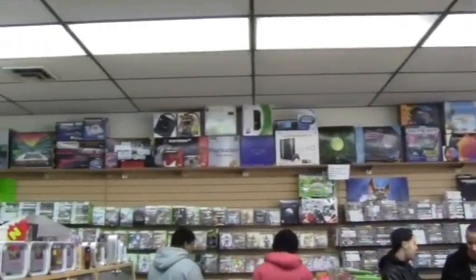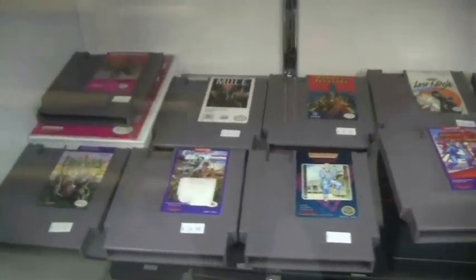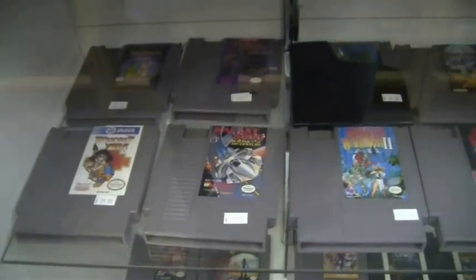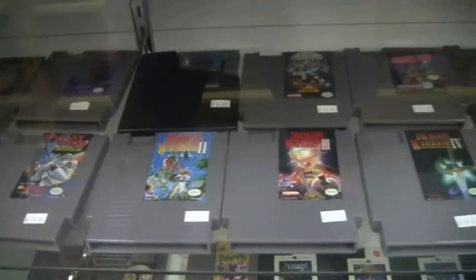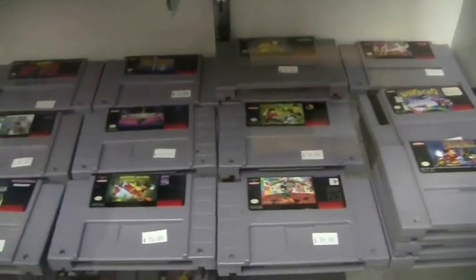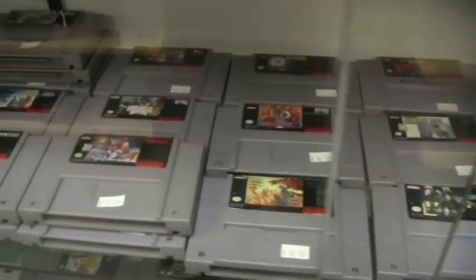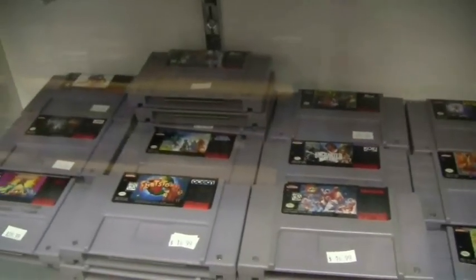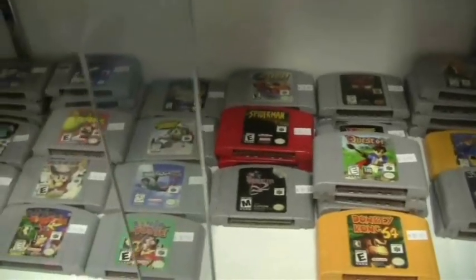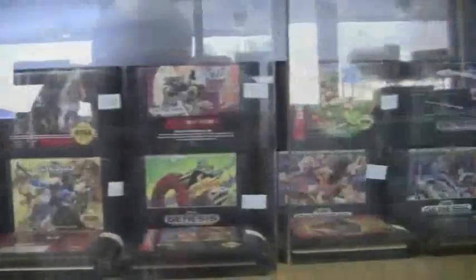So with all these video games in this store, the question remains, what do you buy? Maybe you're a Nintendo guy, and if you are, there is a great selection of classic NES titles, both loose and in the box. And if you're not into the NES, how about the Super Nintendo? Another great collection. Just look at all these awesome games in this glass case. And of course, there's always the Nintendo 64, one of those systems that don't really get a lot of love, but here you're going to see plenty of games for it.